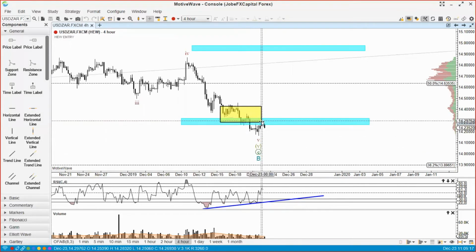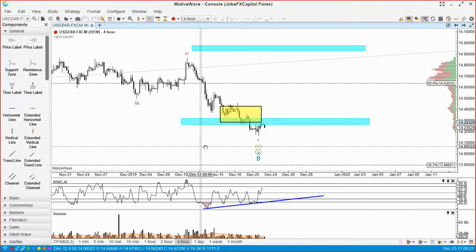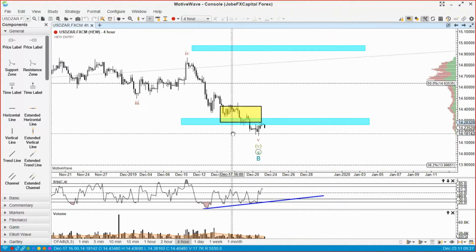As you can see, the price went in and then the price came out, right? This is USDZAR 4 hour. Judging by the looks of things, obviously the divergence is forming here. That actually should give us a better indication, although sometimes divergence can form and form and form, and still the price goes the opposite direction.